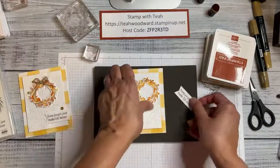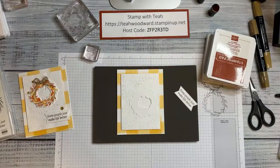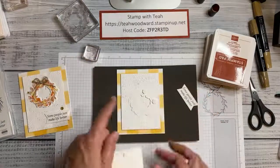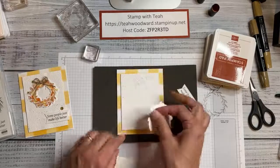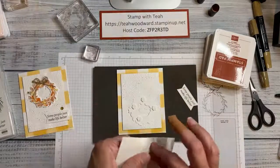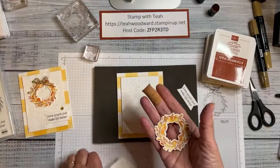The front of this card is almost done. I'm going to put some dimensionals on the back of this wreath. Looks like I need to open a new pack. So I'm just going to put, I think I put 5 on the last one. Making sure that your dimensionals don't fall out into that cutaway area. I love this wreath so much.